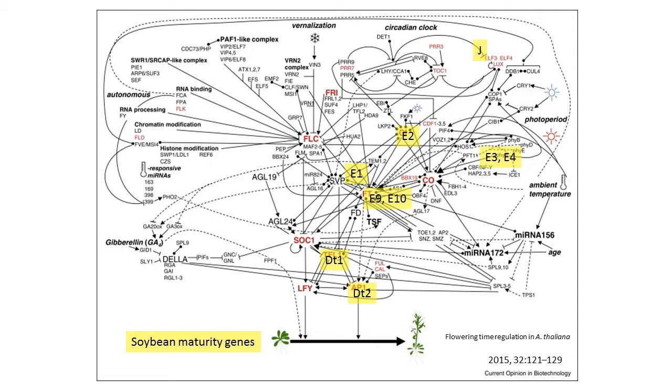We've got a lot more work to do in understanding the genetic control of flowering time in soybean. And as a result, we might be able to find even earlier maturing soybeans.